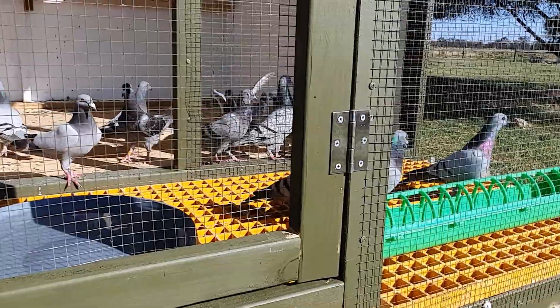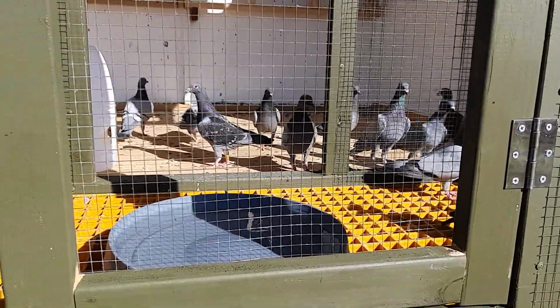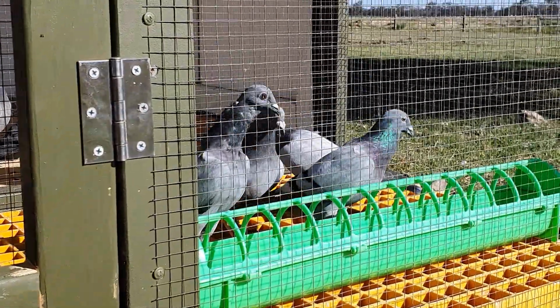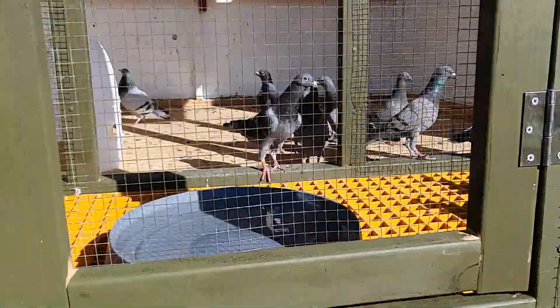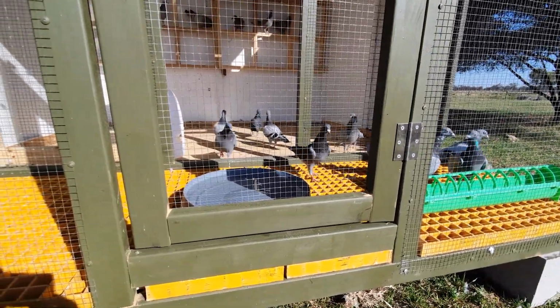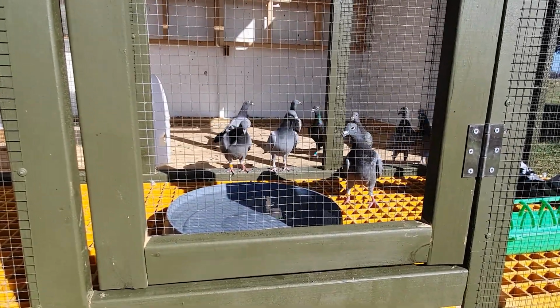They're all so scared still. They're not used to this new loft yet. They're all like, hey, why is there no food in here? Are you playing tricks on me? Why don't you just have a bath first? Oh, it's a perfect day for it. It's actually quite warm today.